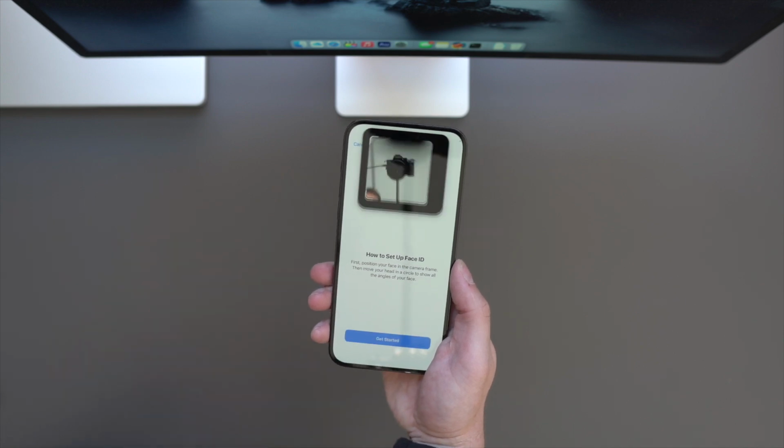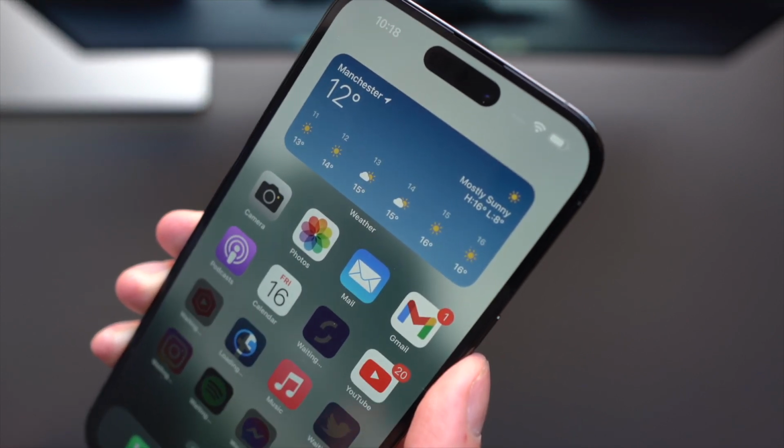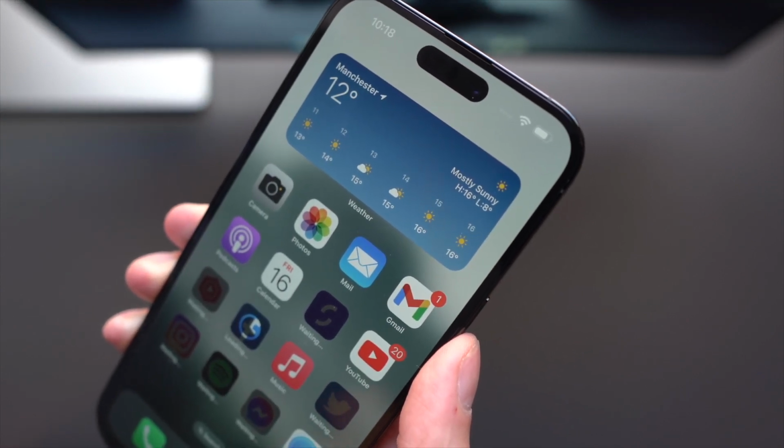And there's obviously a new big thing: there's no notch. We now have the dynamic island, which we'll talk about a little bit later on. There we go, there is the unboxing of both the iPhone 14 and 14 Pro. So let's have a bit of a deeper dive into them and see which one might be right for you.